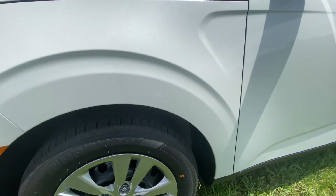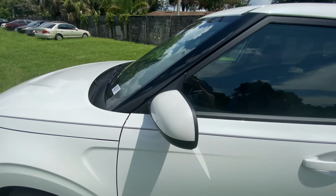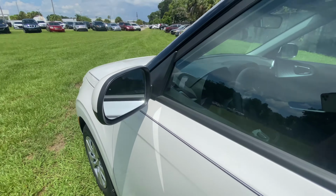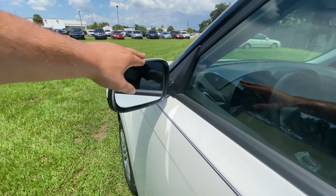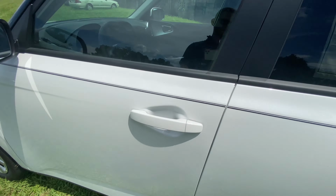But continuing along over here, I like this little stripe that they give you as well. A lot of you guys may not want that stripe, but it does add to the styling on this vehicle. So coming over here to the mirrors, you don't get any blind spot monitoring on this base trim, but the glass does fill up the mirror pretty well, so you should have pretty good visibility of your blind spots.